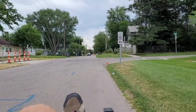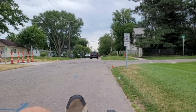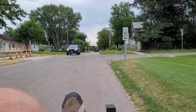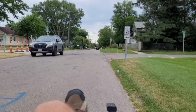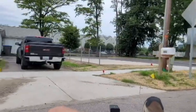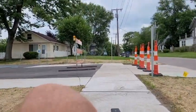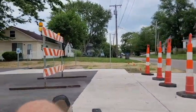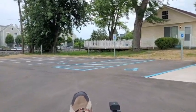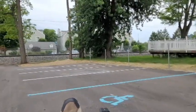Got a car coming up here. Got one in front of me, one behind me. Very unusual. But it is a holiday weekend. All right, and this is the trailhead. It is all paved. I think the last time it was just dirt hills. It's all paved, handicap spots here.